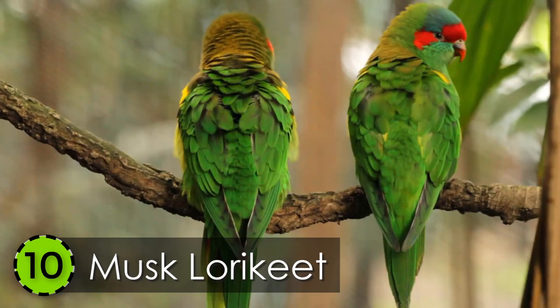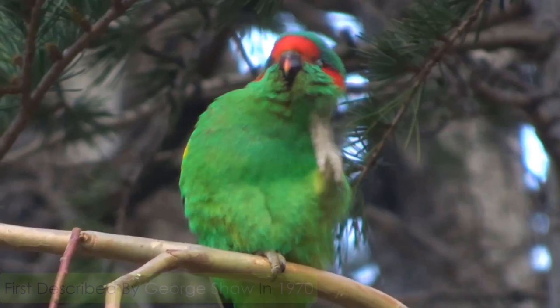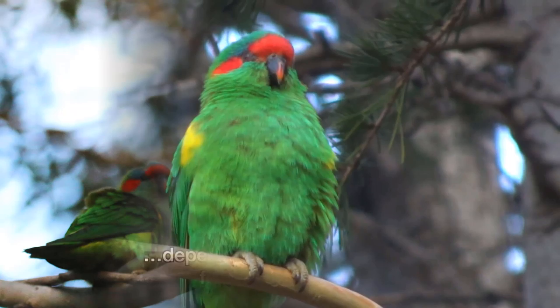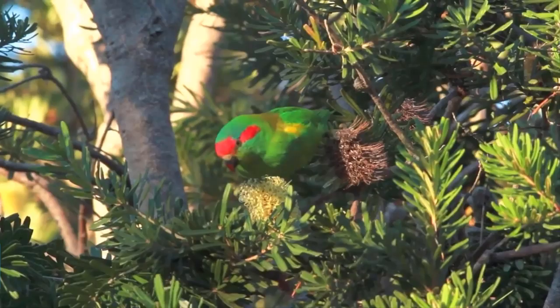10. Musk Lorikeet. Also named the red-eared lorikeet in Coolidge. The musk lorikeet was first described by George Shaw in 1790. This lorikeet belongs to the eastern and south central parts of Australia and is now the only species in the Glossopsitta genus.